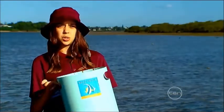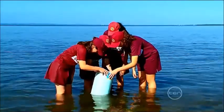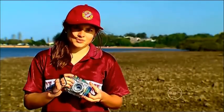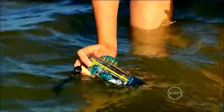So we've got a few instruments with us today to help us monitor the reef, but I'll let the students explain what they are. We're using these viewfinders to look through the water a bit clearer so we can see what's living underneath there. It's just a slate, and we just use it to check off the different organisms that we come across while in the water. If we see anything interesting under the water, we take photos with this underwater camera.